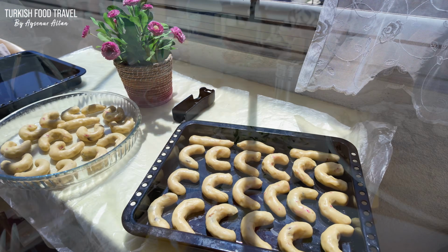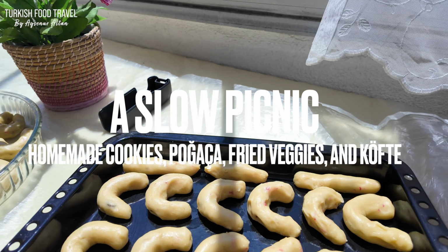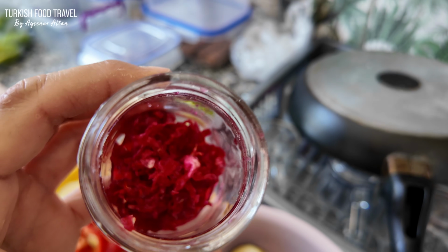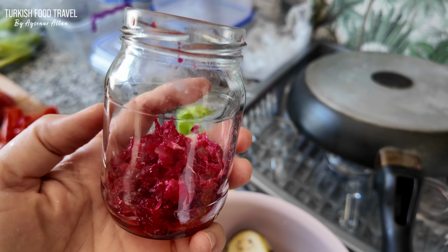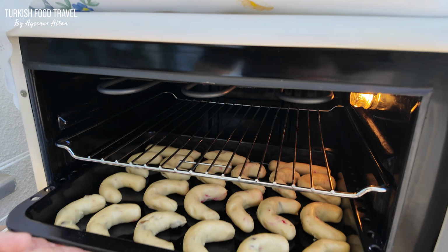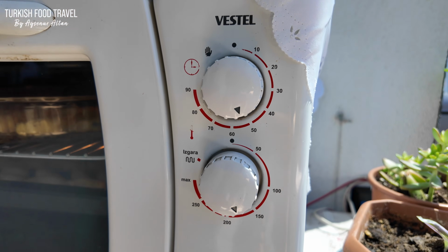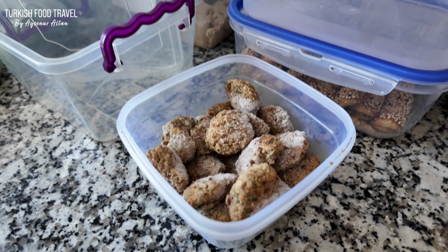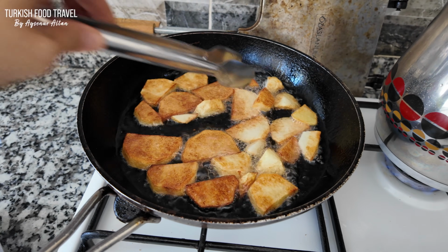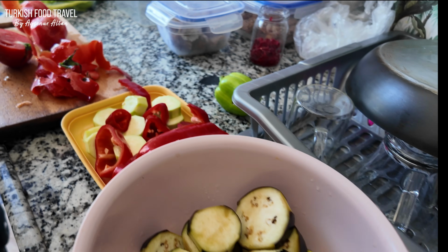The next day, I invited everyone for a picnic at our village Kınık. I made cookies with walnuts and rose petals. I'd seen the petals waiting in the fridge and it felt like the right time to use them. And I also fried some köfte from the freezer and a mix of fried vegetables, just whatever we had on hand.